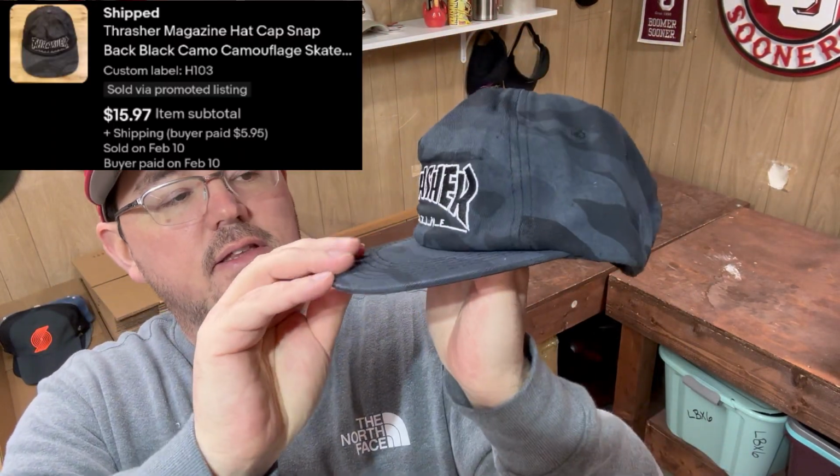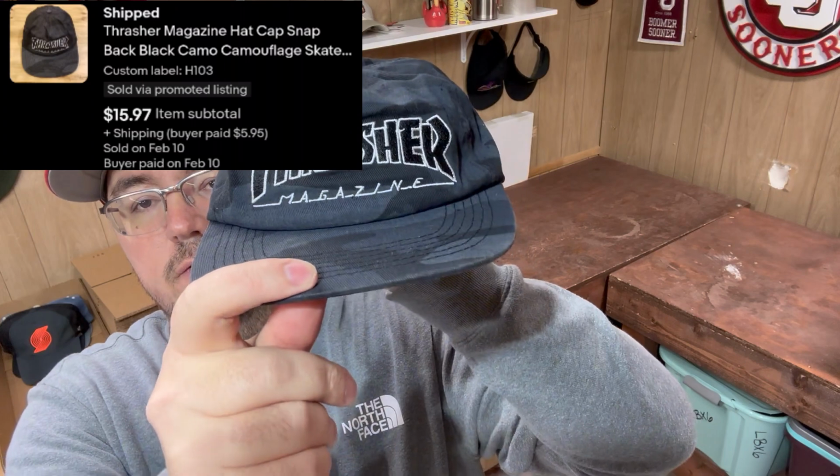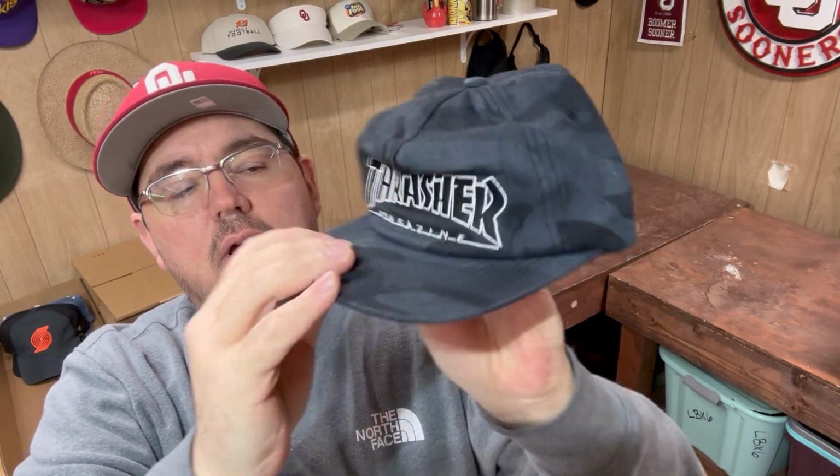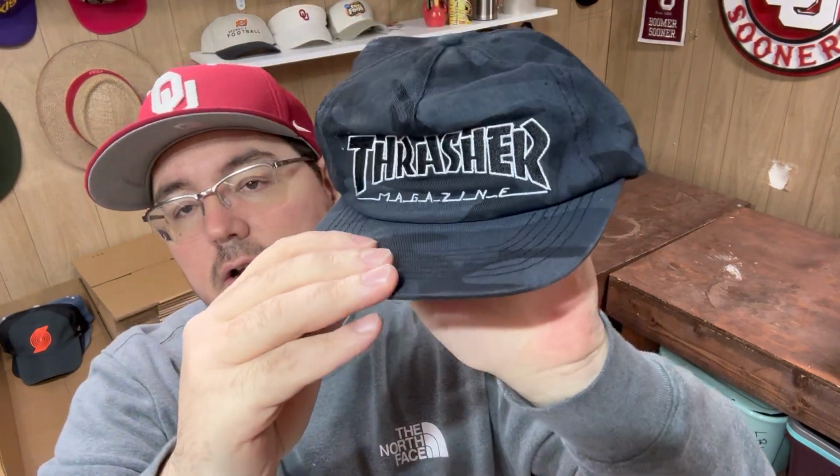And then also sold around the same time and listed at the same time was Thrasher Magazine, which went for $16. Thrasher hats usually right around the 15 to 20 mark, and pretty cool. They make really cool hats, really cool skater hats.